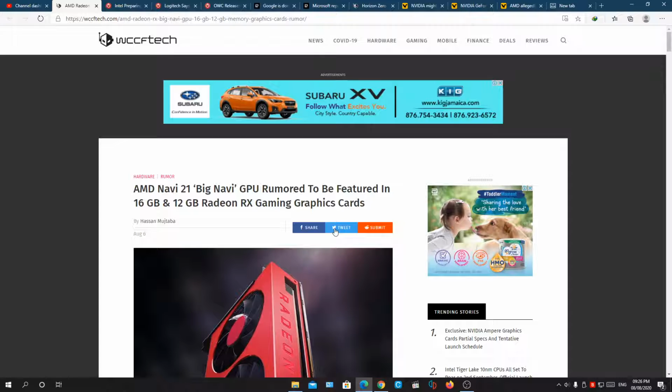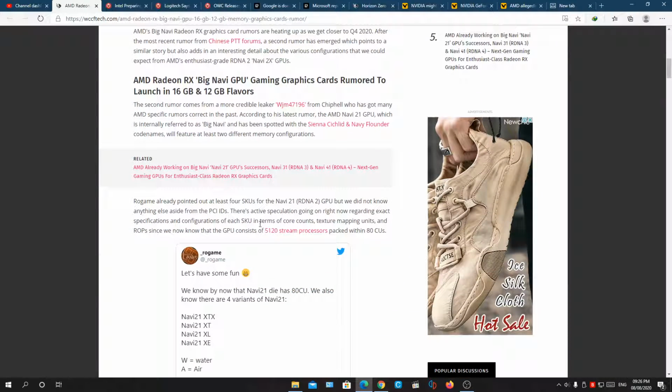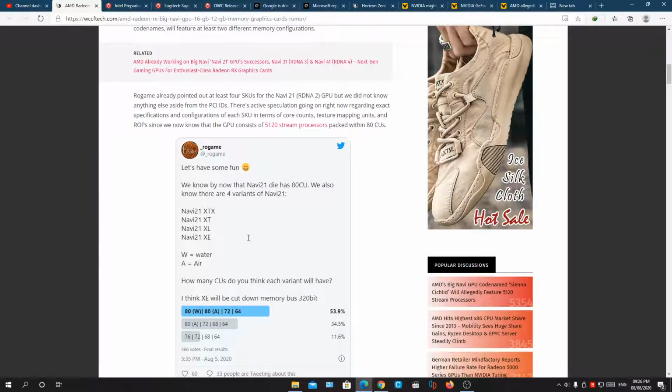Starting off, AMD's Navi 21 Big Navi GPU is rumored to be featured in 16 GB and 12 GB Radeon RX gaming graphics cards. Yes, resident leaker RO Game from Twitter has posted some information about these upcoming GPUs, and these are the code names for them. You can see it starts with Navi 21 XTX, Navi 21 XT, Navi 21 XL, and Navi 21 XE.